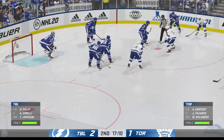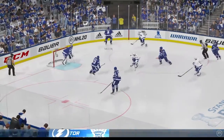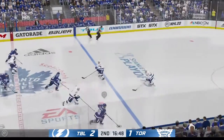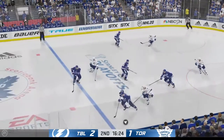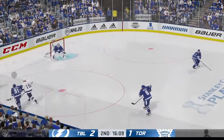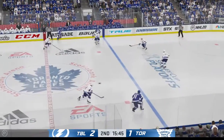Cirelli and Tavares take the draw in the Toronto Maple Leafs zone. Tavares wins it cleanly. Muzzin up for Kerfoot. Into the middle, Nylander, the goal scorer for the Leafs in this hockey game in the first period. Tavares fires a shot, but it's blocked there. Tavares and Nylander have looked lethal so far just before the halfway mark in this hockey game, and they already have a goal.